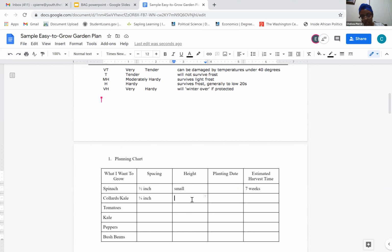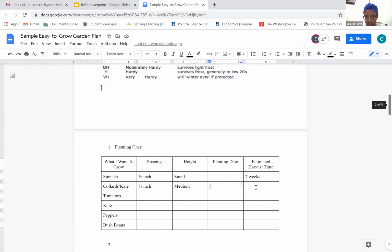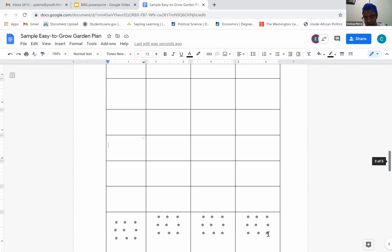So kale is medium, right? So they'd be somewhere in the middle that you would plant them. And then you decide the date you're going to plant. Estimated harvest time is about 8 weeks. All right, so somewhere in the middle, let's do over here. And for kale, it's one plant per square. So unlike spinach, where you could have 9 different seeds, for the kale it's just one because they grow really big and wide.